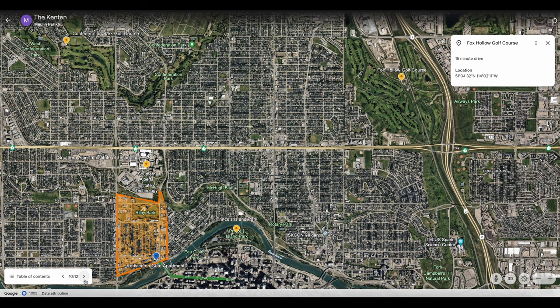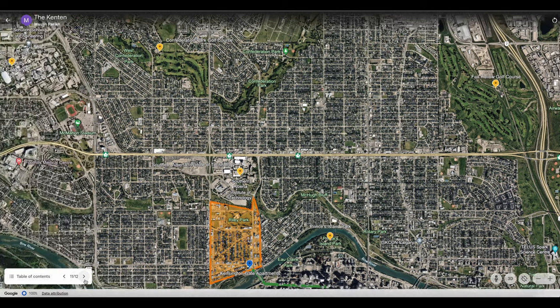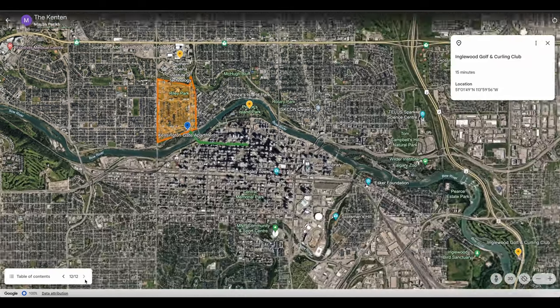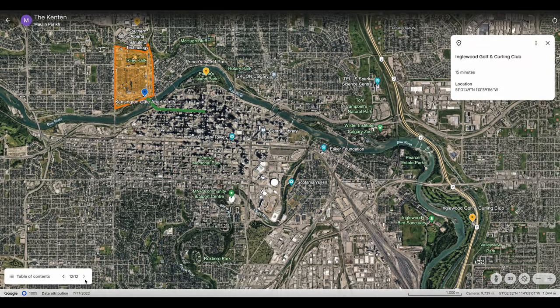Now, if you're like me and you love to hit the range, you've got the Fox Hollow Golf Course located within a 15-minute drive, along with the Confederation Park Golf Course, which is located about 10 minutes away. And last but not least, you've got the Inglewood Golf and Curling Club, also located about 15 minutes away from you. So hopefully that gives you an idea of where you are if you were to purchase in this area.